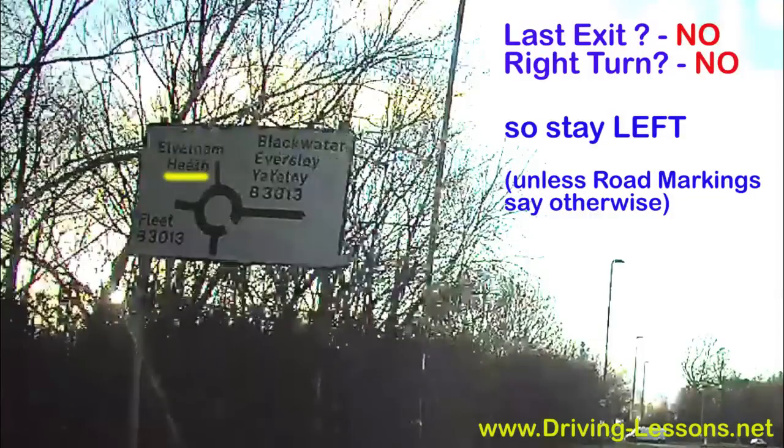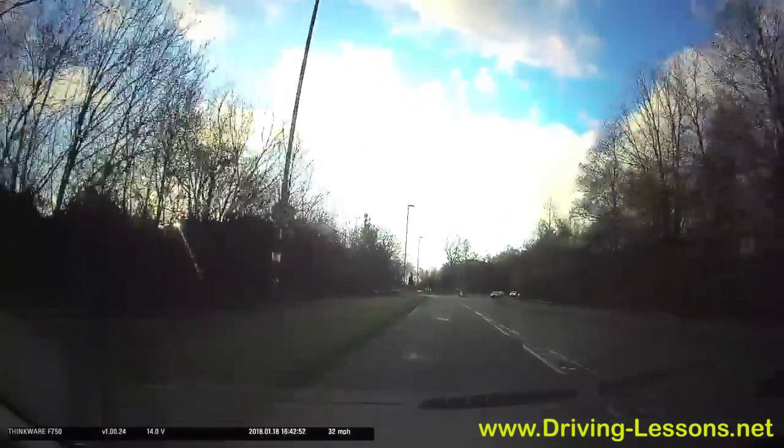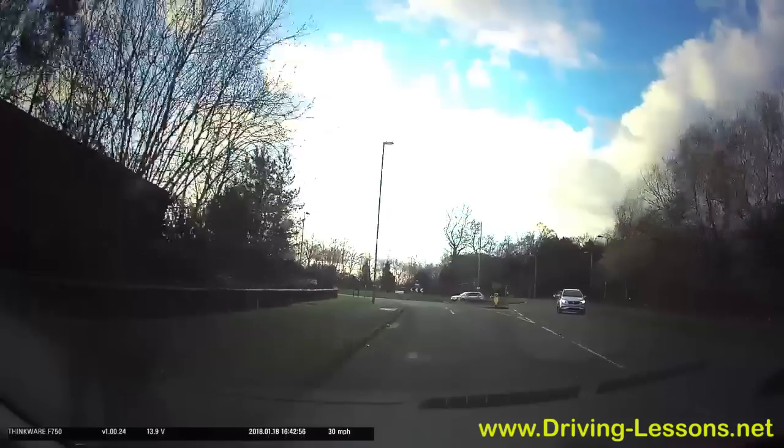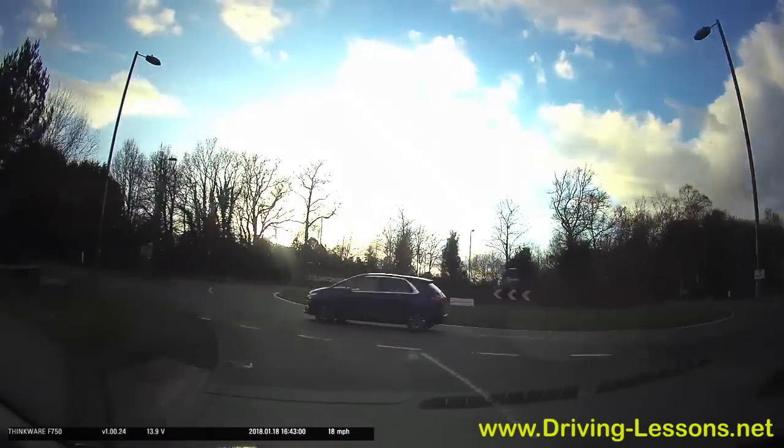We want the second exit. It's not the last exit. We're not turning right, so we stay left. Then we look for any road markings that tell us we have to do anything any different. In this case, there are none, so we position left, follow the curb, and stay left until we reach the second exit.